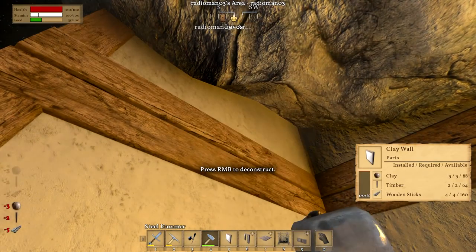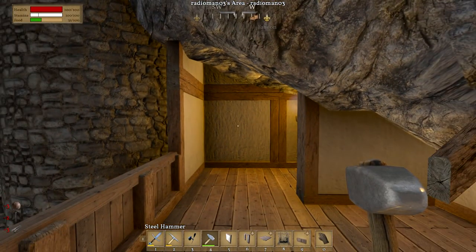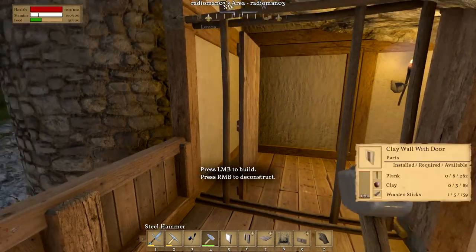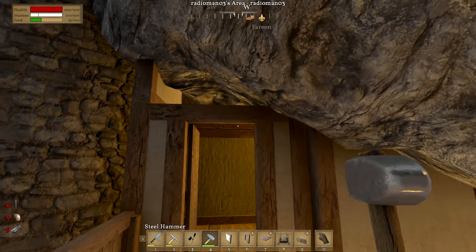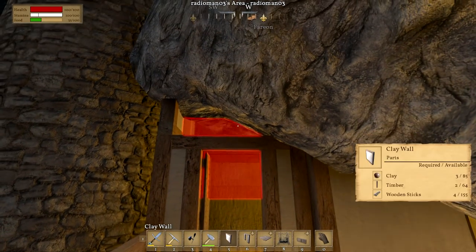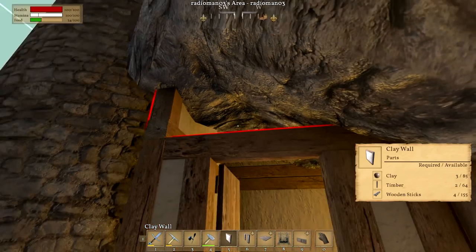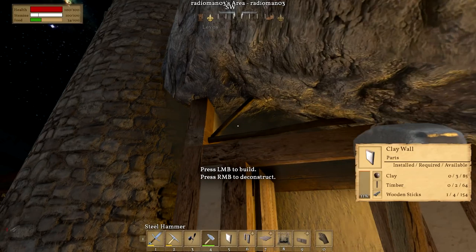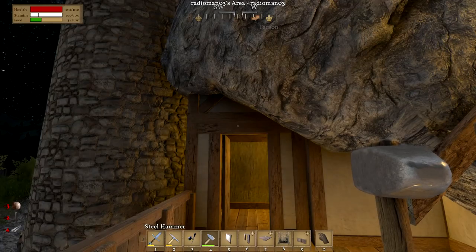I'm almost out of clay, too. My clay is running a little bit low. And then we're going to go number 6. There we go, like that. Number 5. Inside. There we go, just like that right there. Okay.